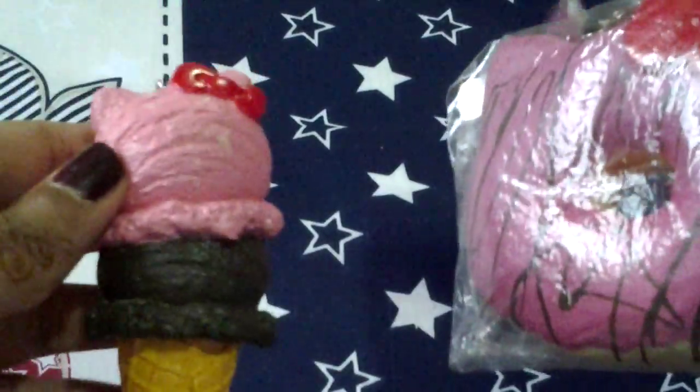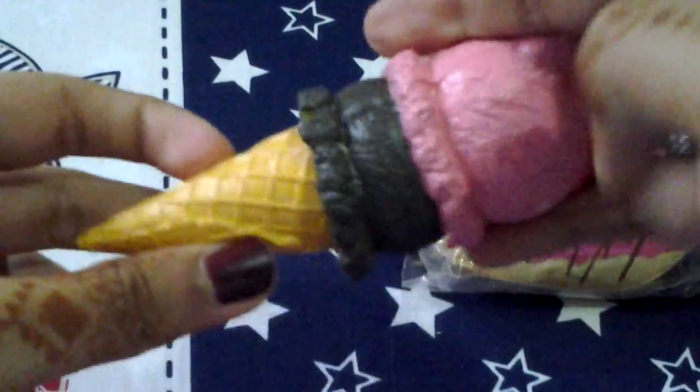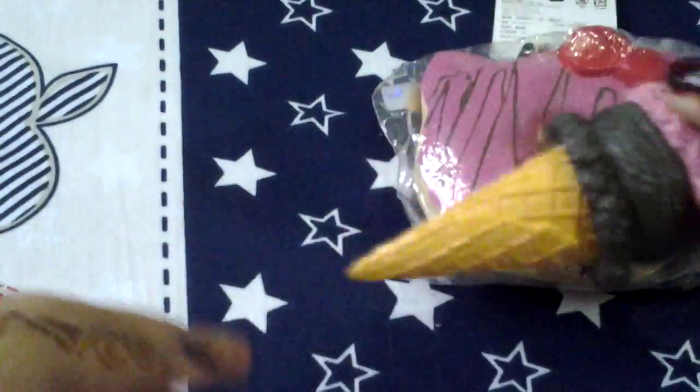So repro and non-repro. So this or that. I'm gonna go for my Hello Kitty donut. Hello Kitty ice cream cone squishy. So textured. This is the reason why I prefer this more than that.